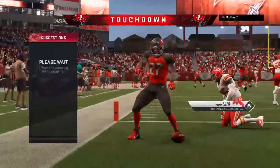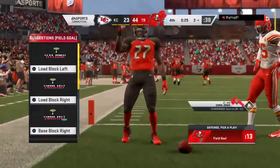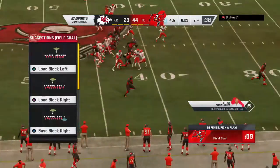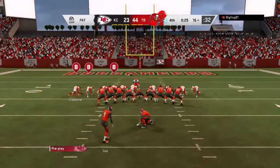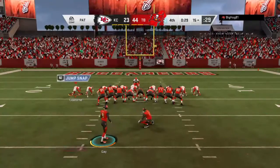Touchdown, Tampa Bay. Ronald Jones, 47 yards, as the Buccaneers tack on to their lead. I've got to laugh here, and I really don't want to because the old school in me is not happy about this score this late, not necessary. But this is Madden, isn't it?